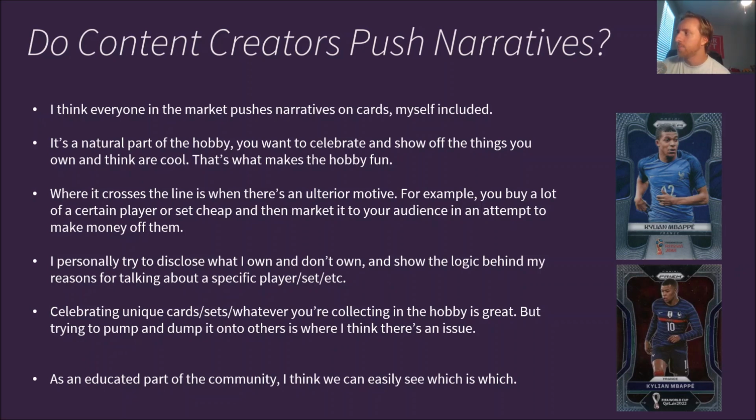You have 2018 Kylian Mbappe Prism, and then you have 2022 Kylian Mbappe Prism. An example of a bad narrative to push would be somebody that bought a bunch of the 2022 Prism parallels and says that they should be valued more than the 2018 ones because in 2022 Mbappe was one of the best players in that tournament. He had a historic World Cup final. He led the tournament in goals. And for all those reasons, those parallels should be valued more than the parallels from 2018, despite the fact that 2018 is earlier in his career and he won the World Cup and is considered a rookie and all that.